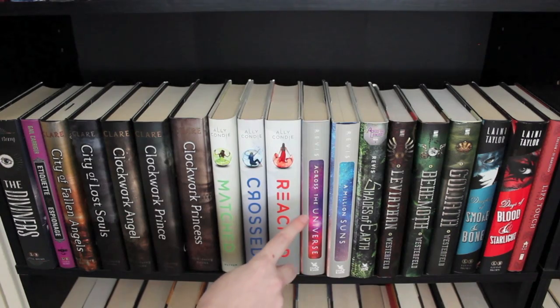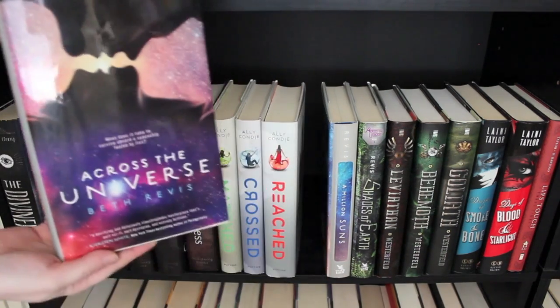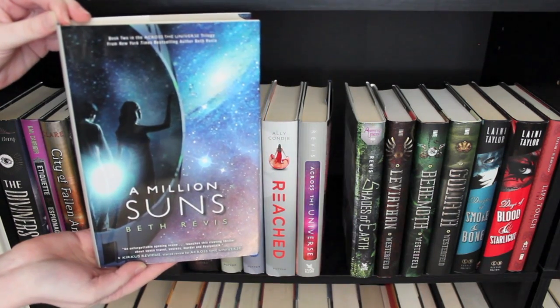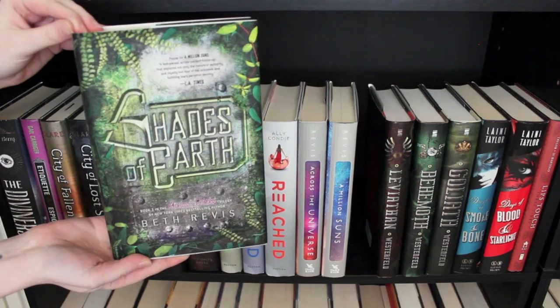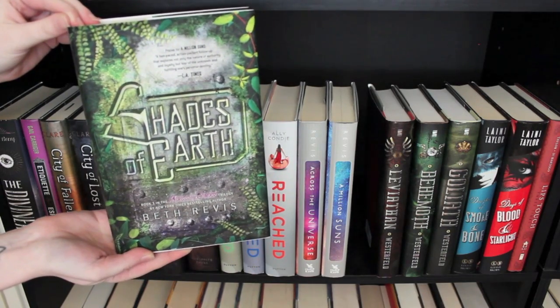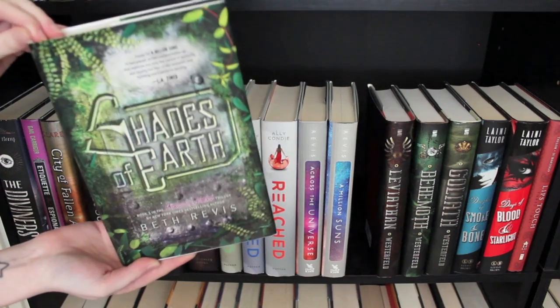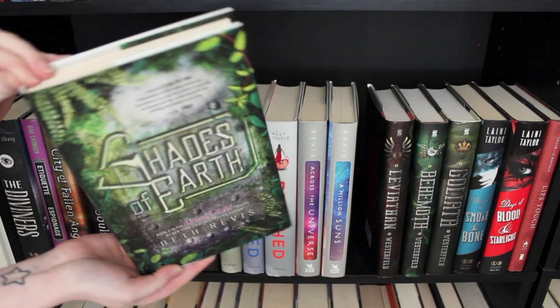Next up I have the Across the Universe trilogy, and that is composed of book 1, Across the Universe, book 2, A Million Suns, and book 3 with the stupid unmatching cover. I mean, it's not stupid by itself, but seriously, matching covers. What the hell, publishers? Shades of Earth by Beth Revis, the final book in the trilogy.